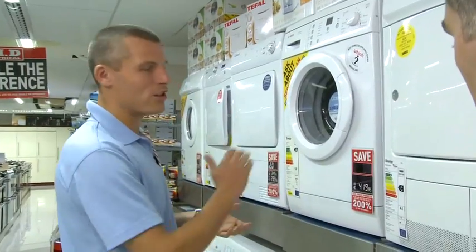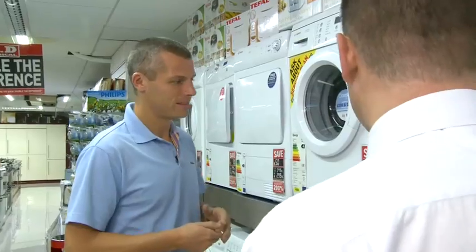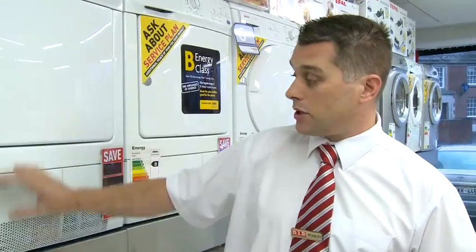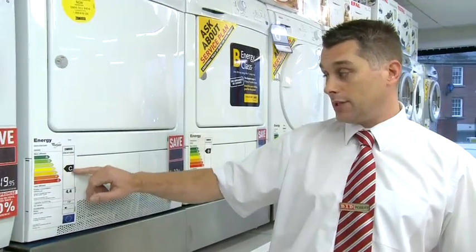We're here to talk about energy appliance labeling, and I've got Robert here who's going to help me out. What we're going to show you today is basically the difference between labels. We've the dryers, which are quite basic in that they just give you the energy rating. Obviously, the nearer to A, the more energy efficient the machine. In this case, this is a C.